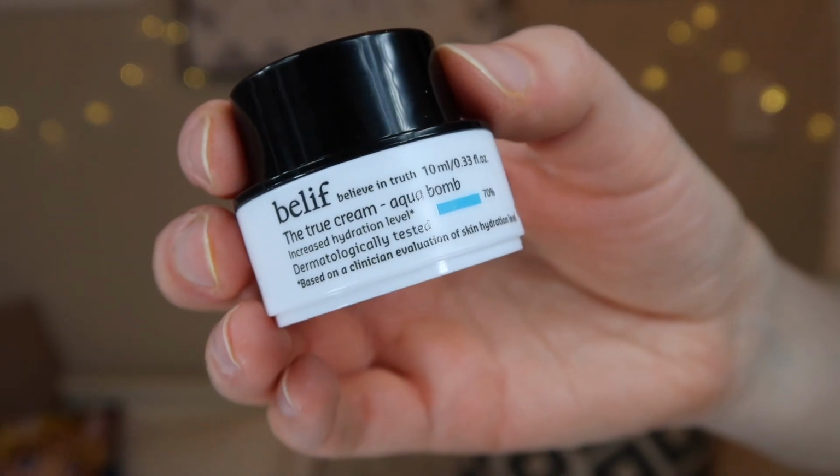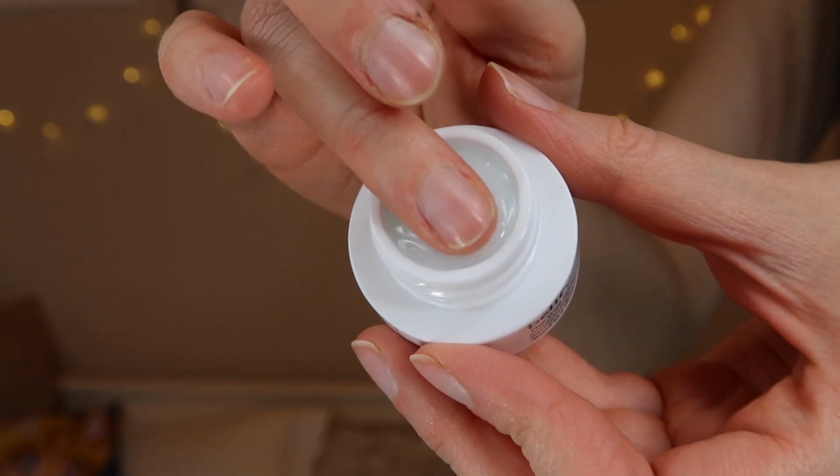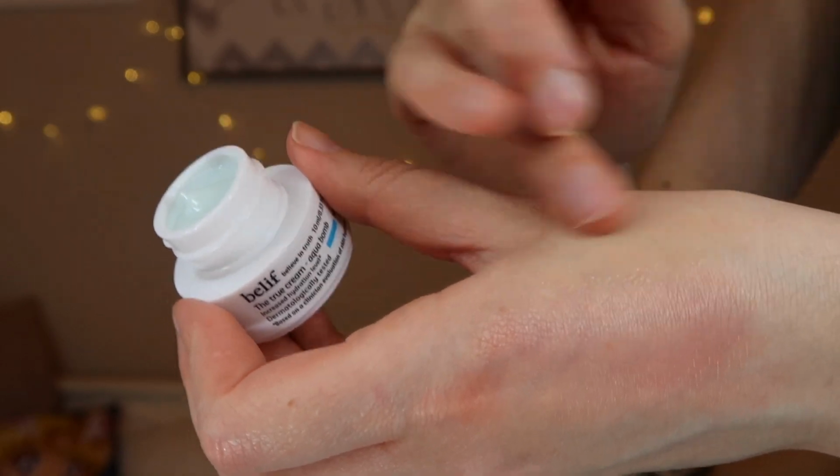All right, next thing in here, we have this little thing, Believe in Truth. The True Cream Aqua Balm, increased hydration level 70%, dermatologically tested. It says apply evenly to face and neck, for external use only. So I'm assuming this is a moisturizer. It's very liquidy, and it looks like water when you put it on your hand. Like I put a little bit on my hand. Yeah, apparently it's a K-Beauty staple.